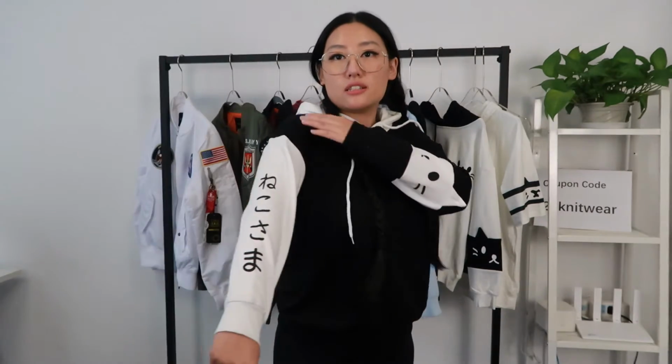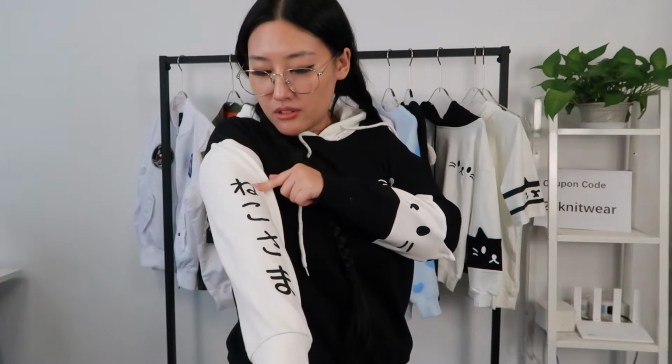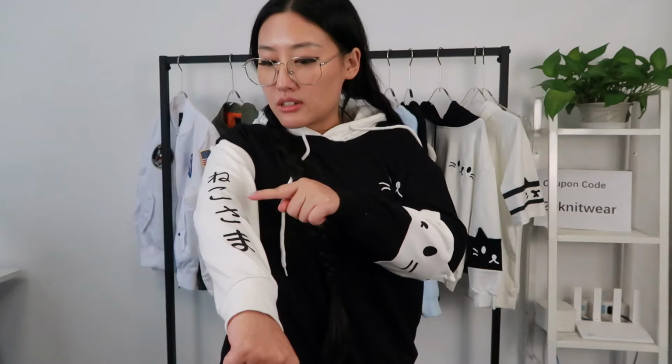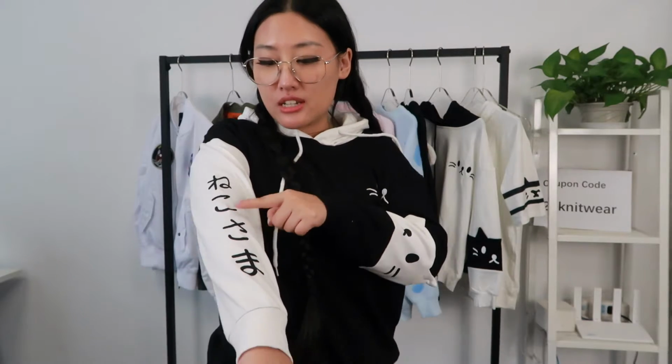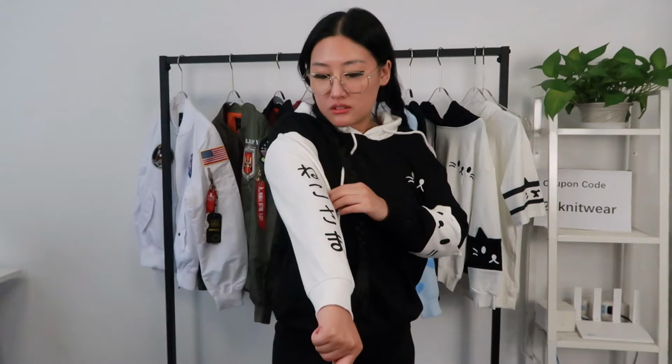And on the right sleeve, there are some Japanese, neko sama, which means cat in English. Sama is a polite way to call somebody. So it's kind of a very polite way to call cats. Okay, here are two adjustable laces. You can adjust your hood.